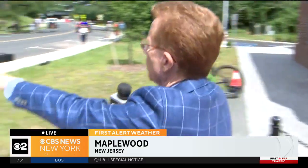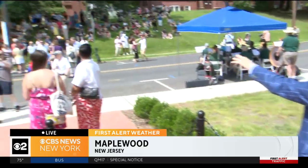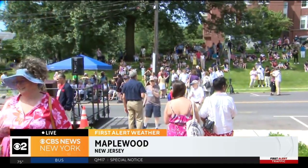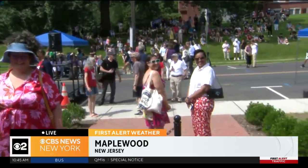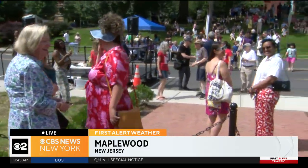So you can see the crowd right here. I love it. It's a great day in Maplewood. There's another former mayor of Maplewood. They're everywhere. So come on out, and it's a great resource for the entire community. Happy to be here at Maplewood Memorial Library. Back to you guys in the studio.